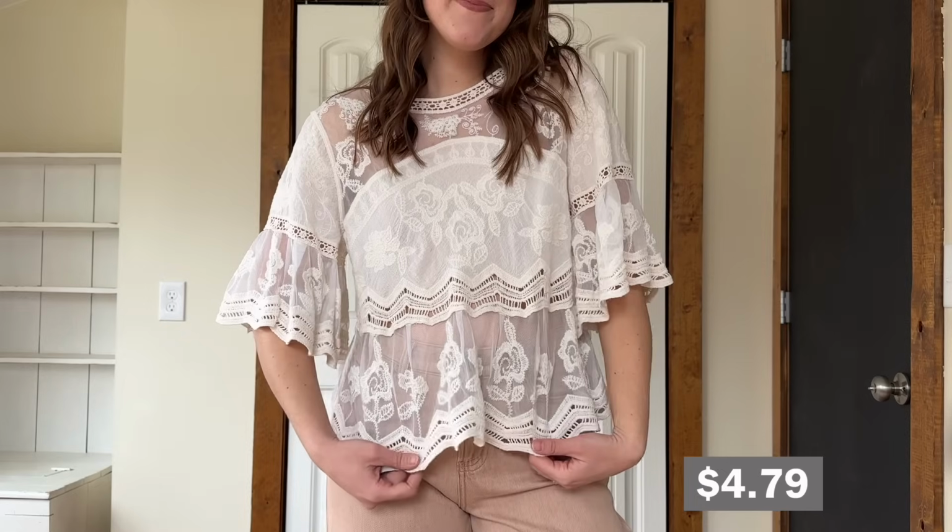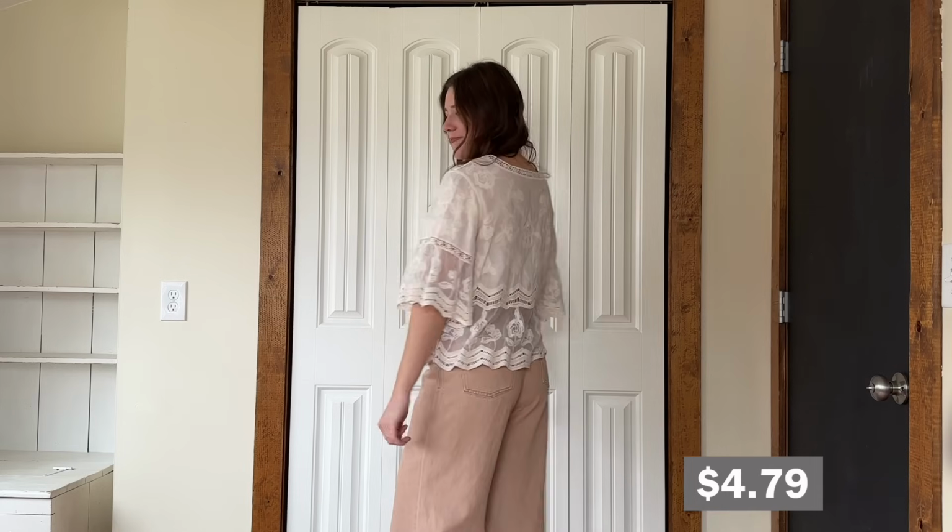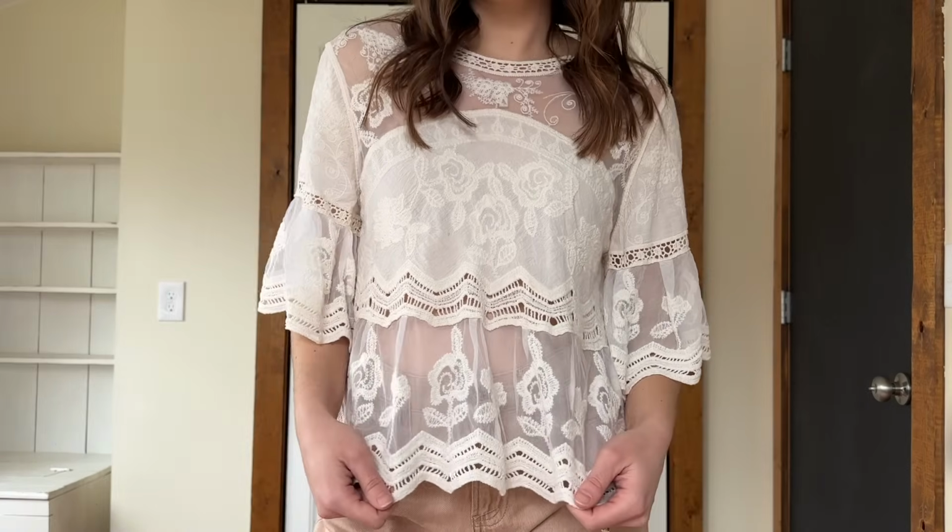And now this next shirt is this really fun cream lace top that, again, I wasn't sure if I was gonna buy, but once I tried it on, I really love the way it fits. For this outfit, I threw it on again with these pants I picked up today, but I could see myself wearing this so many different ways. But I just find it to be a fun and unique piece to wear for spring and summer, both because of the style and the way that it fits.